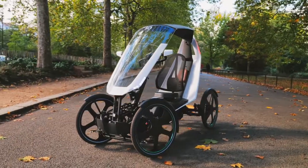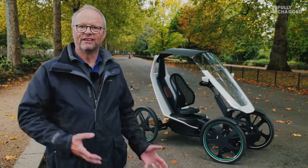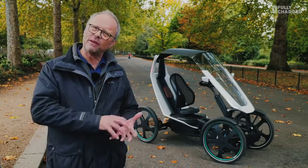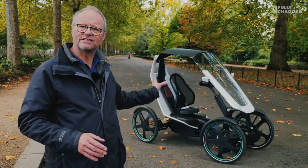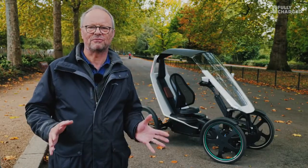It's a very unusual vehicle to have on Fully Charged. You can't buy one yet. They're not for sale. This is really an experimental vehicle. They've developed it stage by stage. This is a really, really sophisticated bit of kit though. I really was impressed with it.